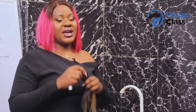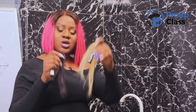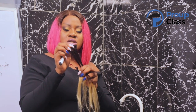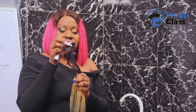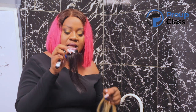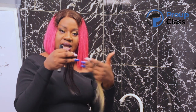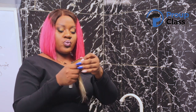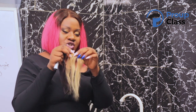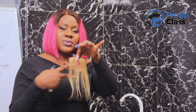Someone who doesn't know anything about coloring would say, oh, that's black, that's blonde. But as a hair colorist looking at this hair, I know there are so many colors inside of this hair. There's blue, there's yellow, there's red, there's violet, there's facial pink. There's so many shades inside of this black hair. When I look at this hair, I see not so much. A lot of the shades have gone out for me to be able to have this shade.